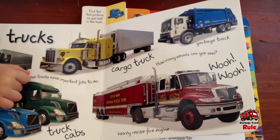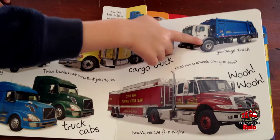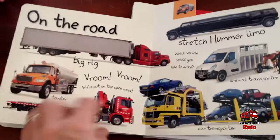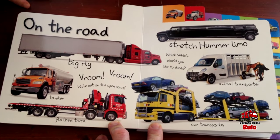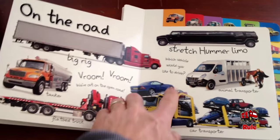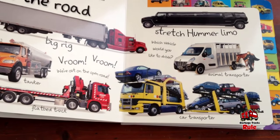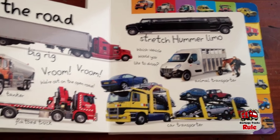And what kind of garbage truck is that? Side loader, rear loader, or front loader? That's a side loader. That's a rear loader. Let's turn the page. This page says, on the road. Now, I know one of your favorites in this whole entire book is that stretch Hummer limo, right? Well, look at this. And today's a new day, so he may have a different favorite. That was an animal transporter right there.